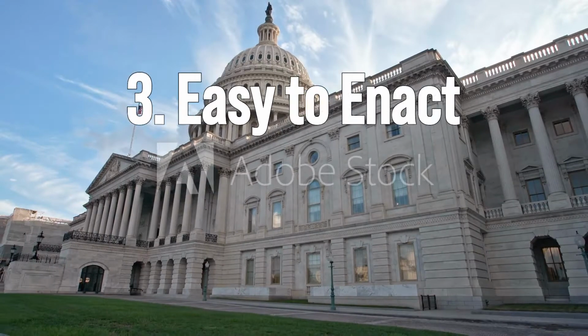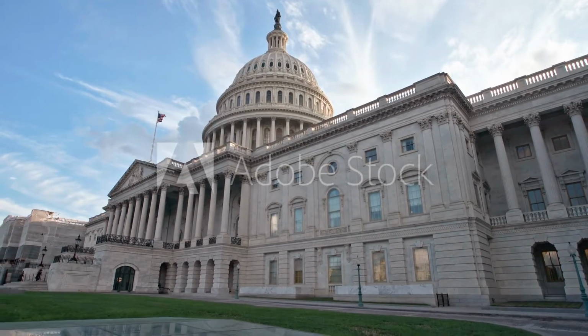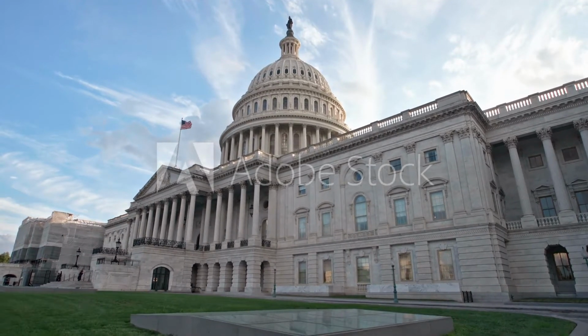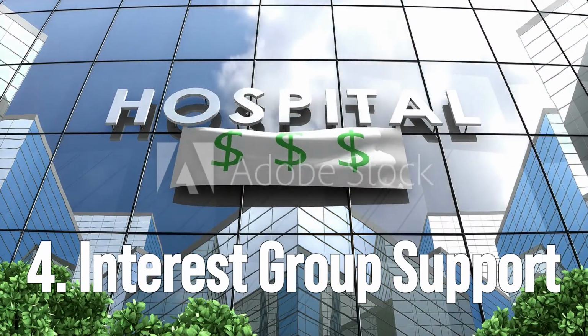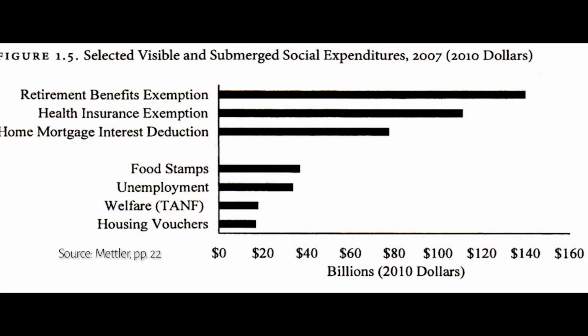The third reason why is that institutional features of Congress make it easier to enact tax code changes or tax exemptions than it is to create new direct spending programs. The fourth reason why is that they have cultivated the support of interest groups that defend them vigorously. Take the mortgage interest deduction, for example. It gives realtors an extra tool to work with when trying to sell homes, and so is a great benefit to their business.